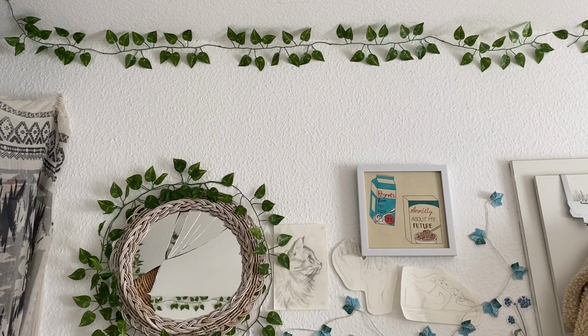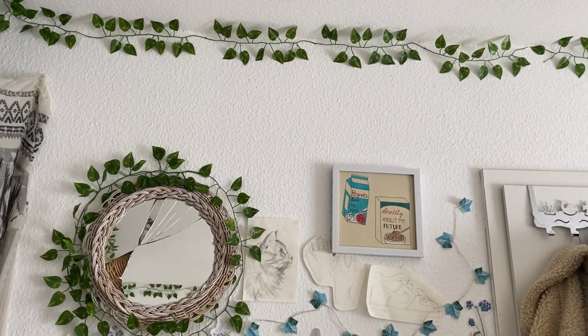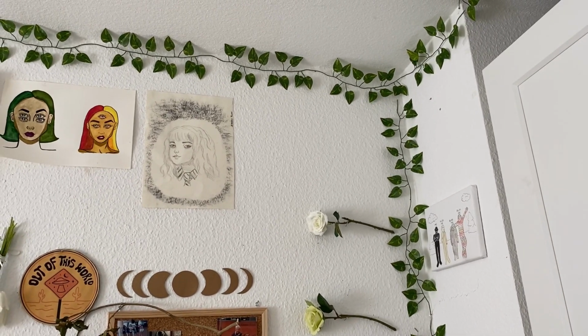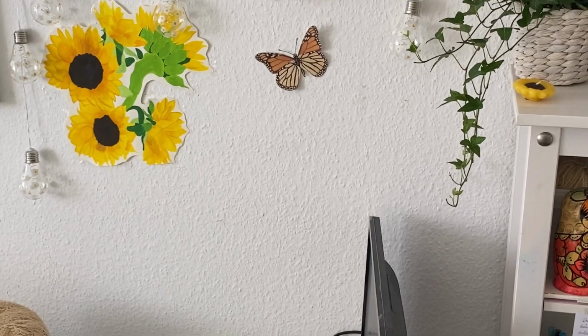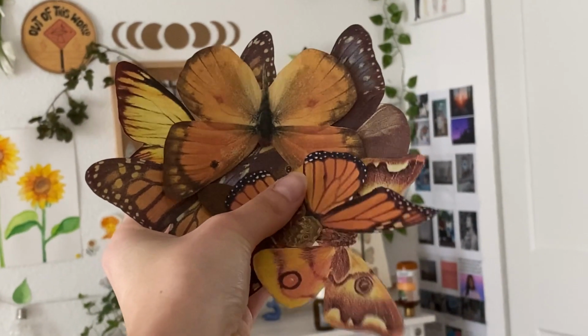There were still some places which looked kind of empty, like this space, or also that space. And we had a third space which looked empty, this space. So what are we gonna do? Yeah, we're gonna print out some more butterflies.